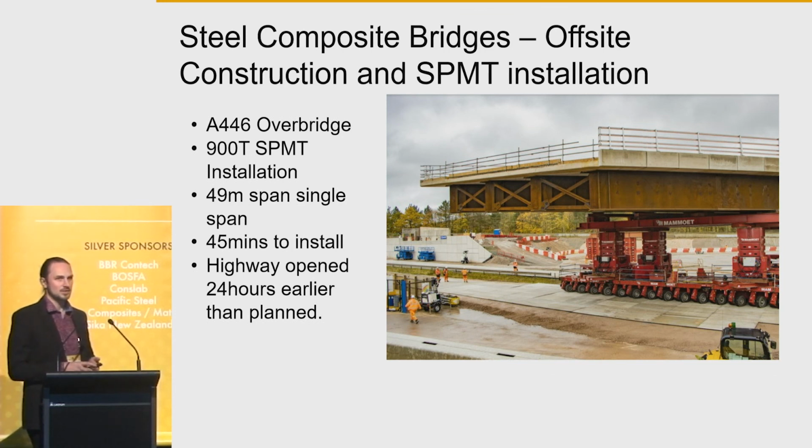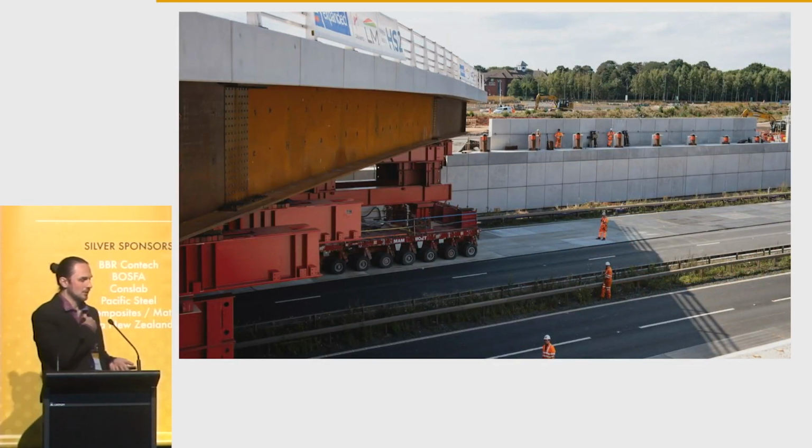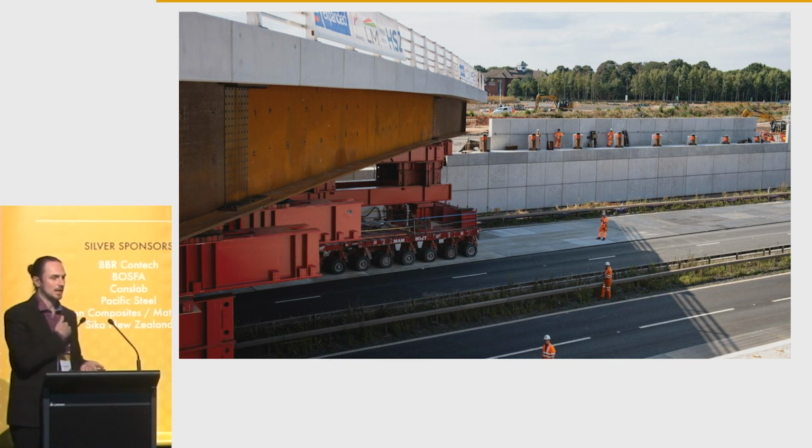So again, weathering steel girders, about a 49 metre span. This one took just under an hour to drive down the highway and install it. And again, full depth precast panels, outer string course beams. They use steel parapets over there as well. So this is just a photo shown here of the bigger bridge being installed.